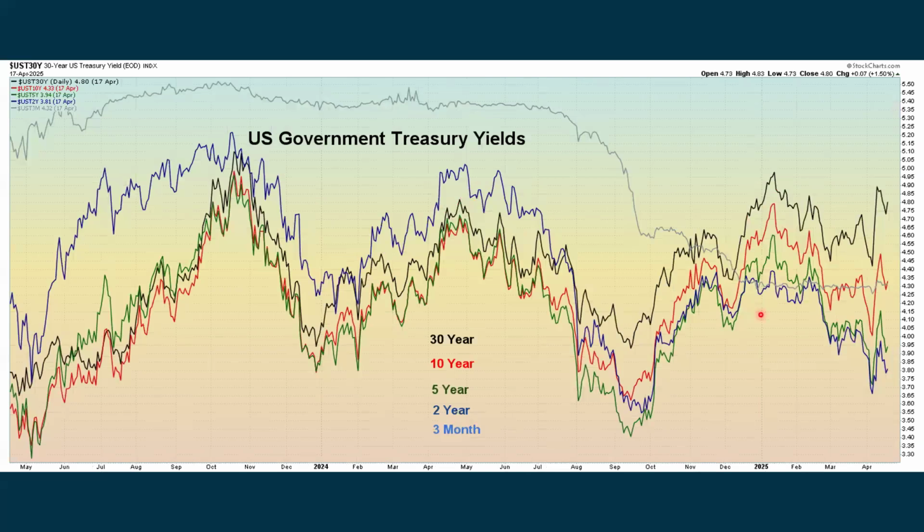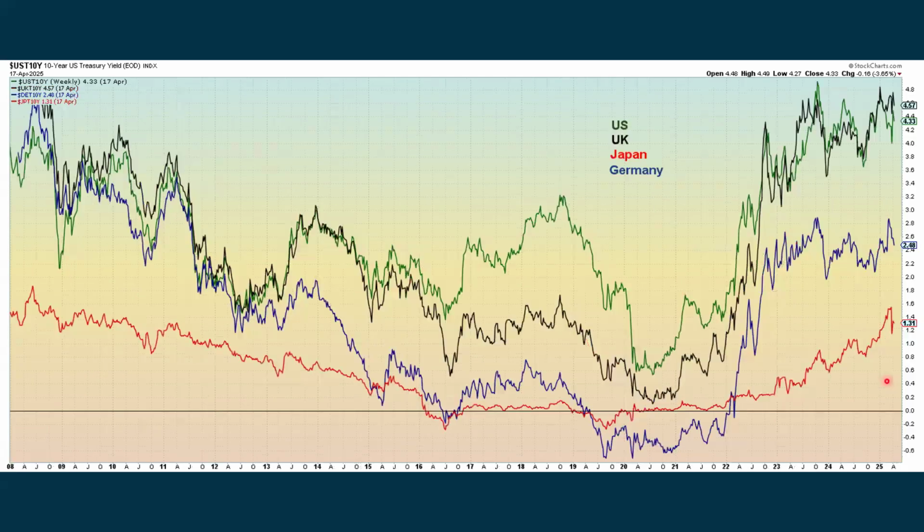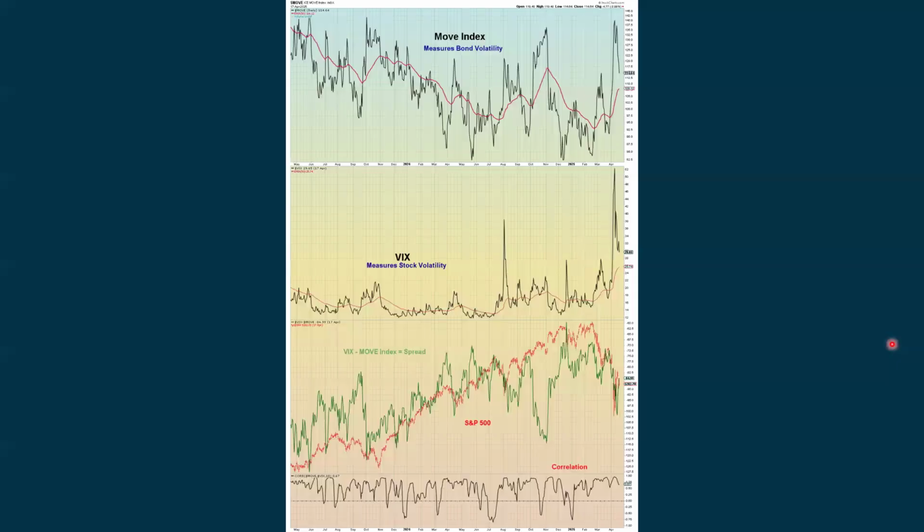This is a daily chart of all the different yields where we were coming down, then we just shot up really quick. We've been stabilizing a little bit over this past week, and that's been helping stocks a little bit. This is a weekly chart looking internationally. What do we have? We have US and UK rates at the top, then German rates in blue and Japanese rates in red. They've been falling more or less lately.